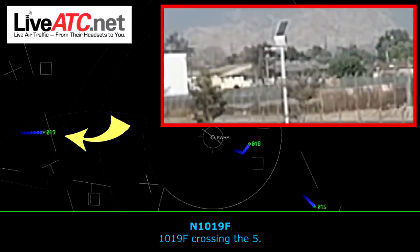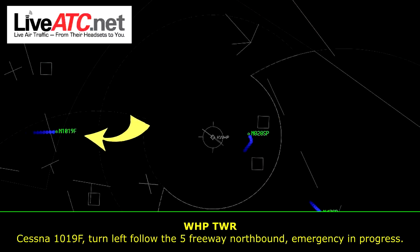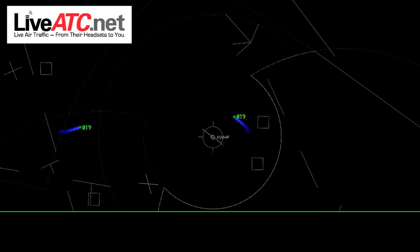Tower, 101 on a Foxtrot, cruising to 5. Cessna 101 on a Foxtrot, turn left, follow the 5 freeway northbound, emergency in progress. Roger that, 101 Foxtrot, turning left.